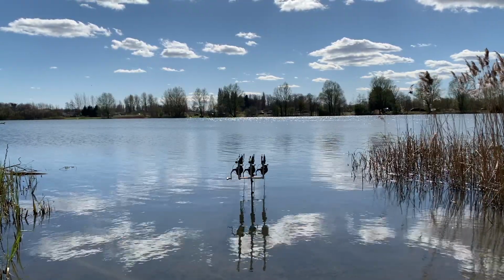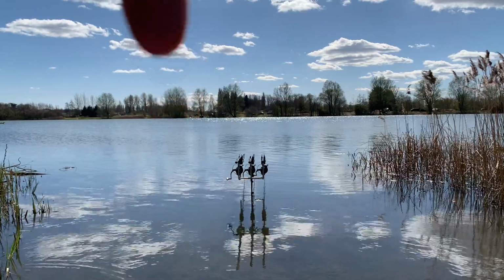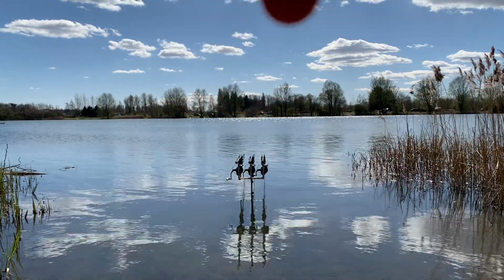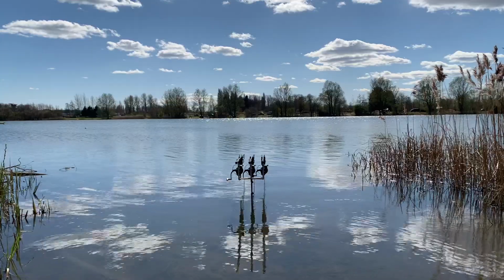Left-hand rod towards, where are we? The big tree there. Middle rod a bit further along here. And then the right-hand rod on the zig here. So yeah, all looking pretty.